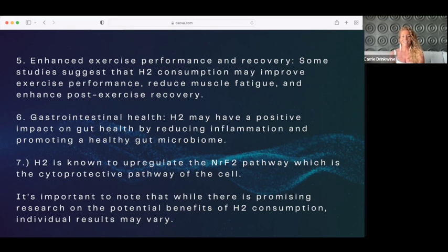Number 7 is hydrogen. H2 is known to upregulate the NRF2 pathway, like I talked about, the cytoprotective pathway. So this is just kind of a brief overview of all of the amazing things that molecular hydrogen does. And with that said, it has a huge component in anti-aging. It's working from the inside out.